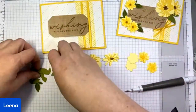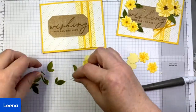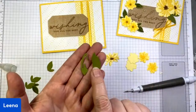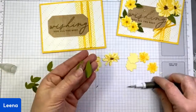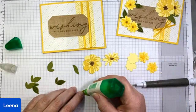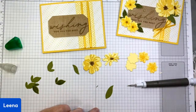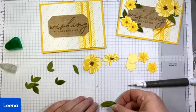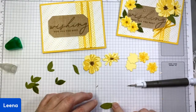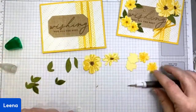Now the leaves, there's actually detailed and solid leaves as well. So I've done the smaller one, but here are the two larger leaves. So there's a solid leaf and then there's a more detailed one. I did not use adhesive sheets on my green cardstock. So I'm just going to put a little dab of glue here and layer these. And they layer right on top of each other, just like that. Okay, and there's my small one already done.